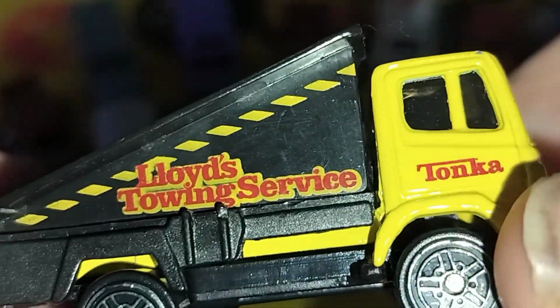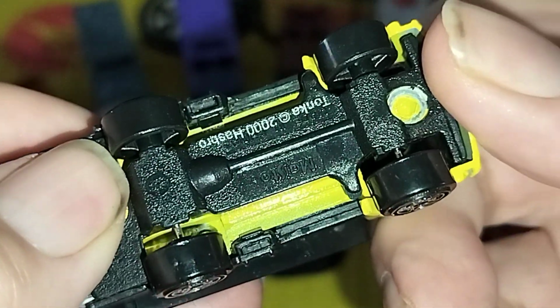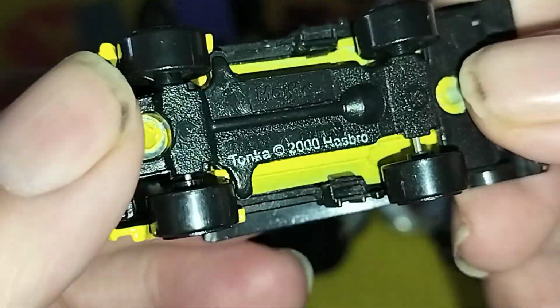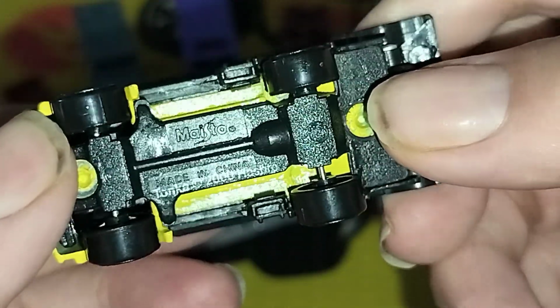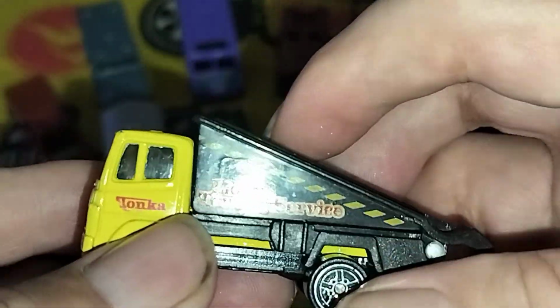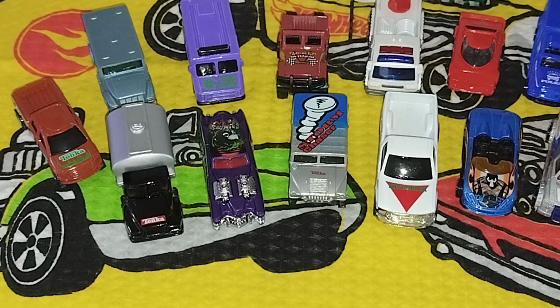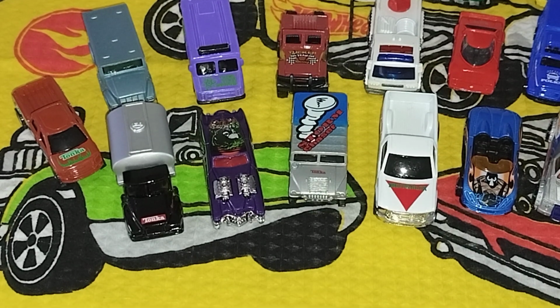Here we have a Tonka Lloyd's Towing Service flatbed tow truck. Oh, the back comes back. Nice. Again, another Maisto. Seems like they got maybe just the whole series of these Tonka ones. Cool. And let's do a couple more.